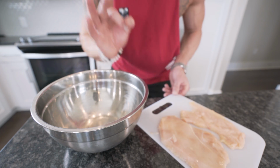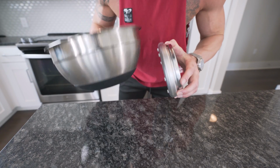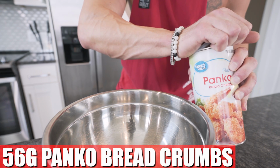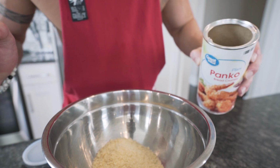So the chicken is basically done, it's just waiting on a breading. So we're gonna get a large mixing bowl, we're gonna bring our food scale back into the game, and we're about to make one of the best breadings you'll ever have. The first ingredient in our breading is 56 grams of panko breadcrumbs. If you don't got these, you can always use the good old cornflake method. Thank God for the timeless cornflake method.